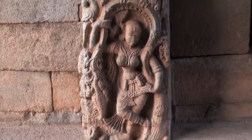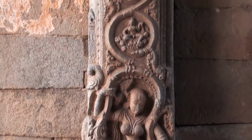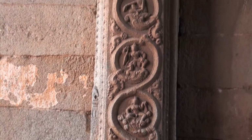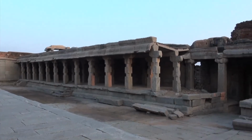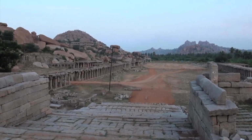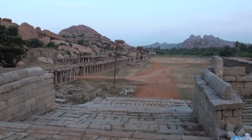There are some dancers carved on these decorated pillars. I am truly amazed with this place. We took nearly 1.5 hours to see this temple. It's a must-visit place in Hampi. Just opposite to this temple is the Krishna Bazaar, now not much intact.